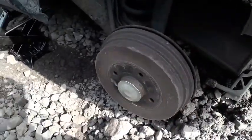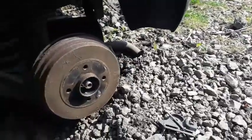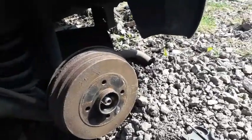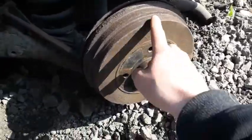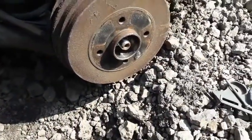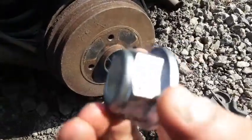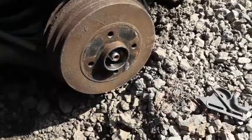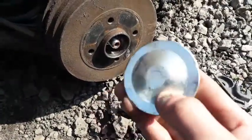buy it, I suppose. So my good friend Adam is thankfully helping me take this hub off to get to the wheel bearing that's cased inside it, and quite a good hub nut on it. It's 30mm you need to use to take it off. It's come with a good cap as well.